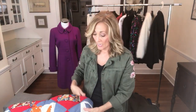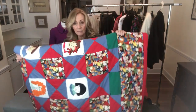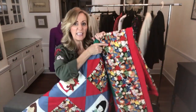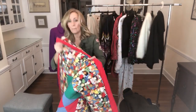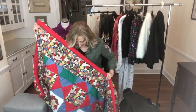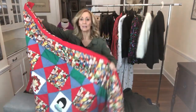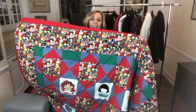Next up is a crazy big quilt, and this is handmade. Now, it's an odd print, but I couldn't walk away from it. So this is, I haven't measured it yet. I think this is at least a queen, if not a king. So I'm gonna stand back and open this up for you guys. Am I holding it correct? Okay, so there's half of it.